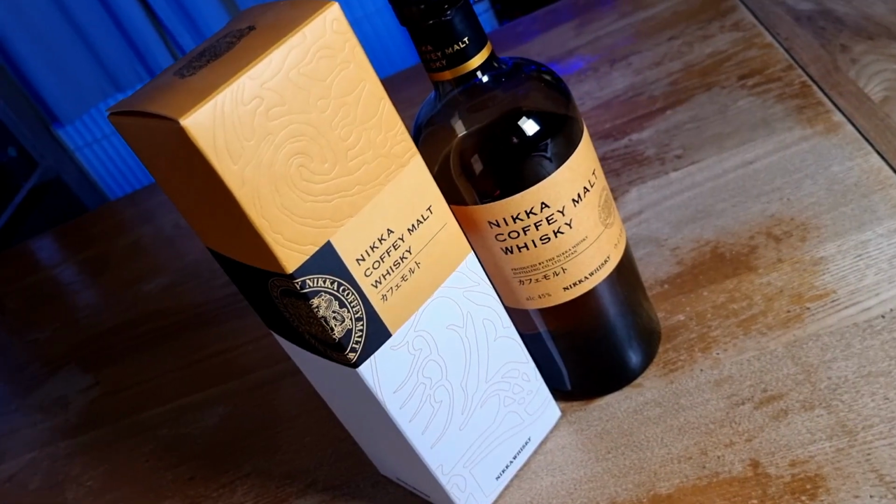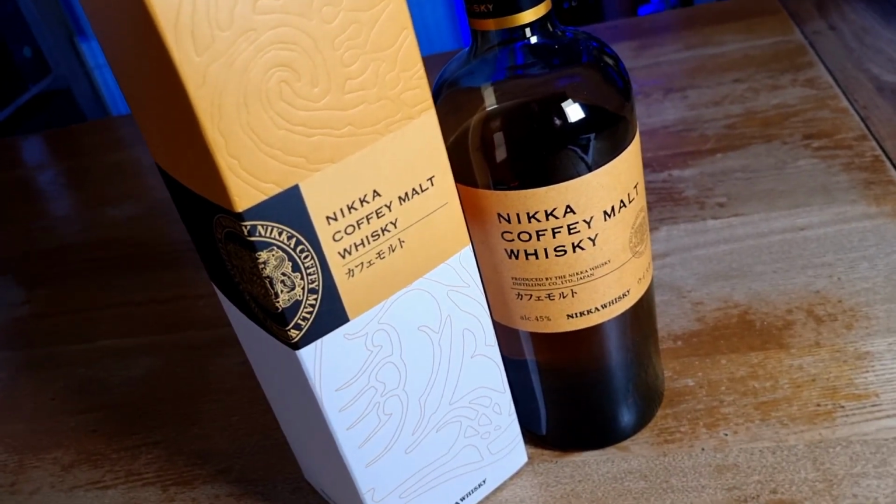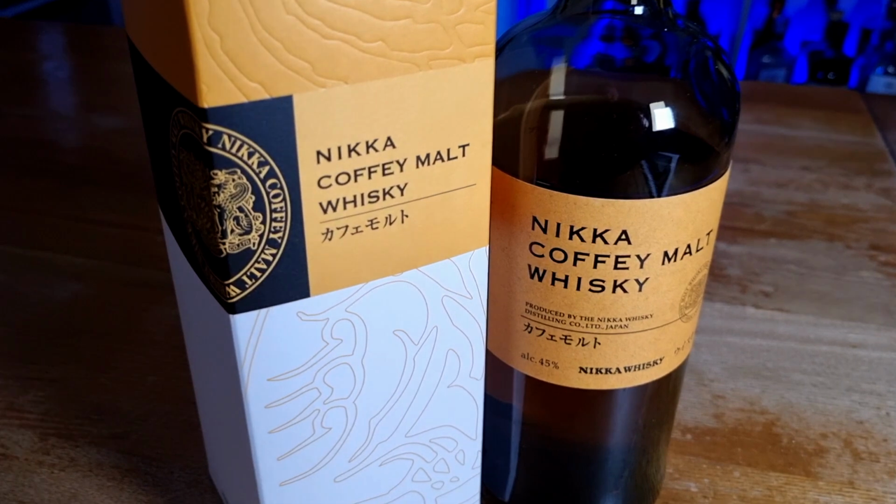The whiskey itself isn't technically Japanese, or can't be classed as such, because some of the old distillate originally came from Ben Nevis in Scotland and was redistilled as part of an experiment in Nikka's column stills. This particular whiskey is 45% ABV, it's matured in old ex-bourbon casks and it's £67. Shall we find out what it tastes like? On to the whiskey.